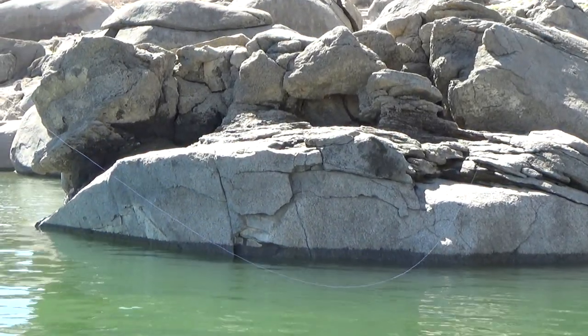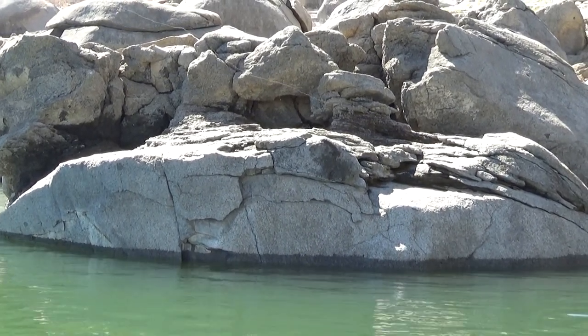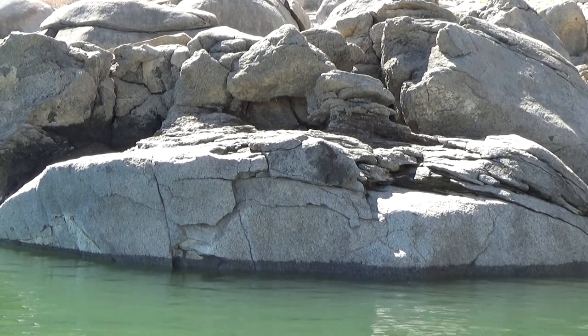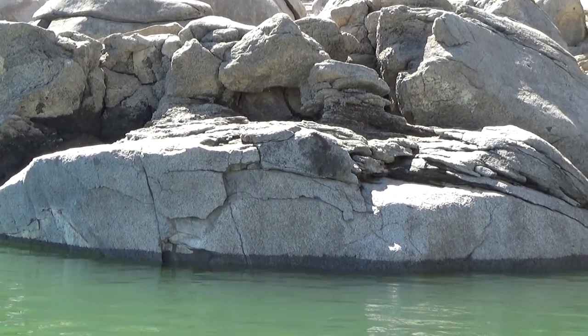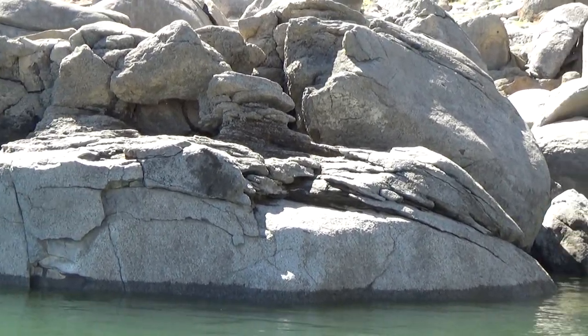Because we don't need rocks. You don't want to be messing around. Let's see. All right, there we go into the water. All right. That was a perfect use of that technique. Yes, it was. Let's see if we catch something.